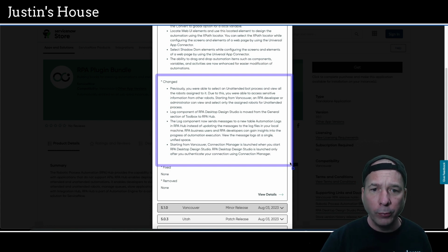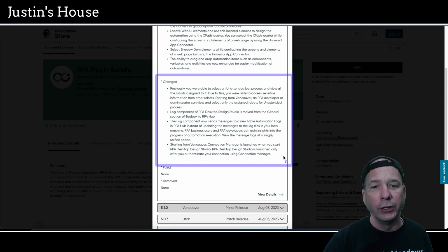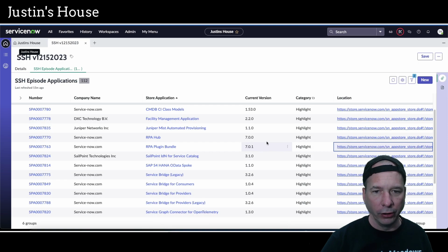Log component of RPA Desktop Design Studio is moved from the general section of the toolbox to RPA Hub. The log component now sends messages to new table automation logs in RPA Hub instead of updating the messages to the log files in your local machine. And starting from Vancouver, Connection Manager is launched when you start RPA Desktop Design Studio. RPA Desktop Design Studio is launched only after you authenticate your connection using the Connection Manager.